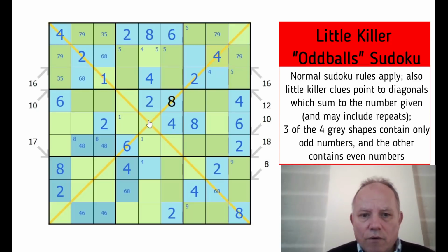That's now 4, 4, 2 on this diagonal. Oh, that's 6, obviously. That's 8. These are 6 and 8, yes, and their columns tell us which way round. So we're finishing off all the even cells in the grid. Thank God we've at least got that much done.